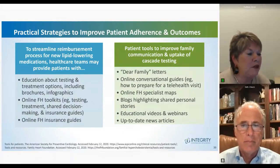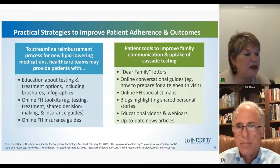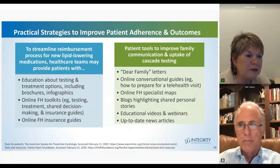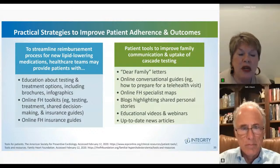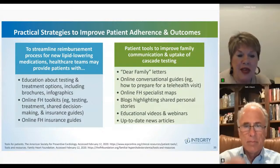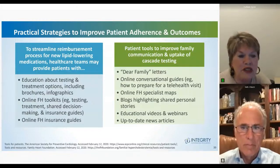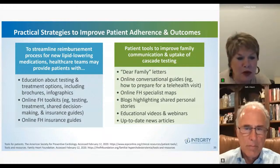We do a lot of shared decision making with our patients, telling them about the benefits and the risks of the therapy, and ultimately making a decision together as to whether a drug is right for them. There are guides online about FH from an insurance perspective, and that's very helpful to patients. To improve cascade screening and communication to families, there are Dear Family letters that are available, and I'll show you some examples in a second. There are online conversational guides to help patients prepare for visits, either at the clinic or, in particular with COVID now, with telemedicine becoming much more prevalent.